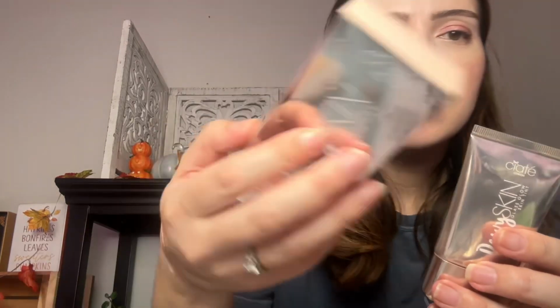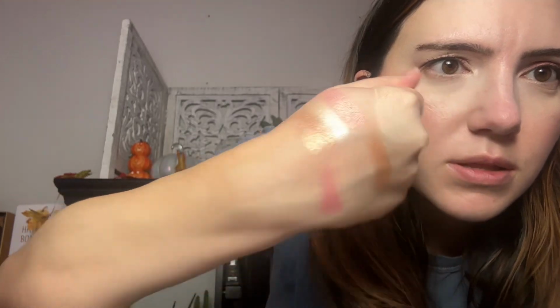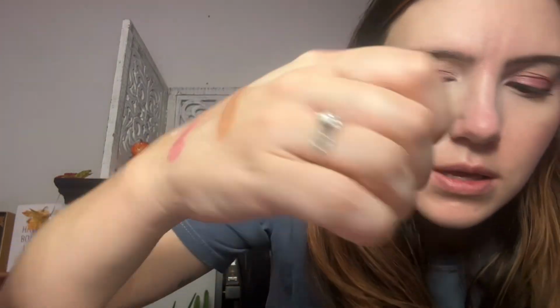Pretty packaging, like little raised teardrops. And then yeah, I didn't know how the shade was gonna be, but I swatched it on my knuckle. It's not super light. I have more of an olive skin tone, but yeah, it's very hydrating, not drying at all, which my skin right now is a normal kind of combo. Yeah, I'm not seeing anything weird.